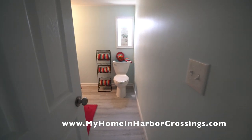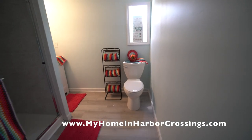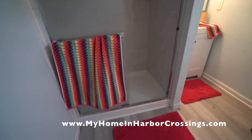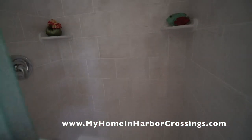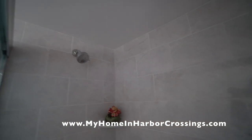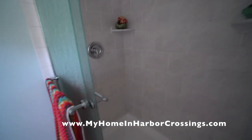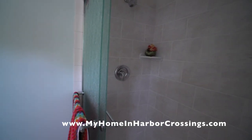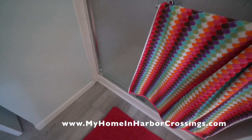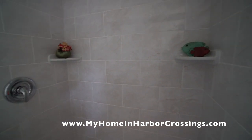Well, get ready to be wowed. This bathroom turned out spectacular. We've got the commode in the corner. We've got the new shower. All of this has been tiled and, oh my gosh, it's so pretty. Really, really pretty. And these are very heavy glass doors here. Brand new. It's really very nice. Very pleased how it came out.